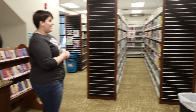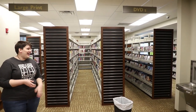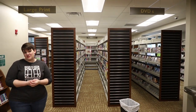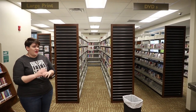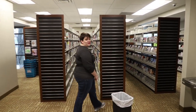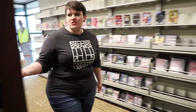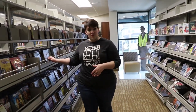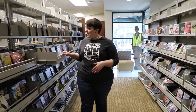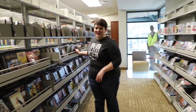Over here is our large print items, our audiobooks, and our audiovisual materials: DVDs, Blu-rays, and video games. So we're really excited. We've got new types of shelving that really shows off what we have. You can see the covers of our beautiful DVDs, our Blu-rays. This makes it much more browsable in these browsing boxes that we have, so you'll be able to go through and find everything that you're looking for.